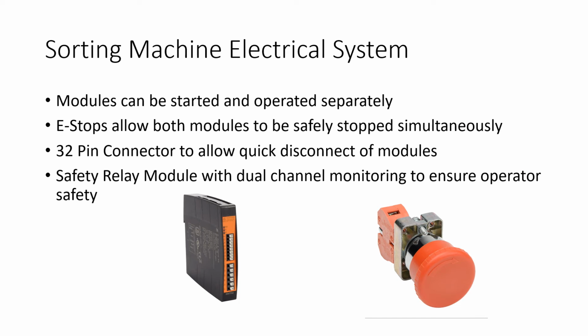Our machine's electrical system is set up so that each of the modules can be started and operated separately. However, the emergency stops allow both the modules to be stopped simultaneously. We also have a 32-pin connector, which allows the machines to be disconnected so that they're easier to move around. And then we also have a safety relay module that has dual channel monitoring to ensure that all of our safety devices work as they should.